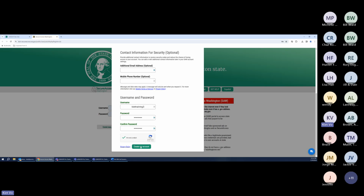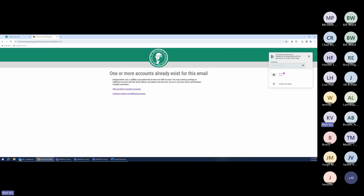You hit create account. So at this point, if you have more than one SOL account under your email address, you get this page here that says one or more accounts already exist for this email. And then it gives you two options. You can find your existing accounts or click continue creating an additional account. So at this point, your account's not created yet. If you're looking to create your new account, you need to click continue creating an additional account in order to establish that. So we'll go ahead and click that.